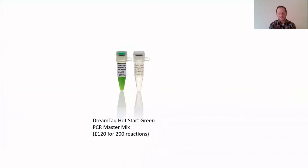Again, commercial kits are available for PCR. These contain all of the ingredients that are needed except for the purified DNA and the specific primers. And this is the particular one that we've been using at the museum for our DNA barcoding.